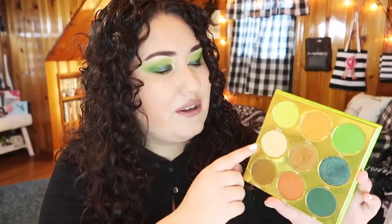If I had thought up my own palette, I would have done basically this exact palette, except I would have probably removed the shade right down here and just put another green in, because I love greens. But all of these shades are gorgeous. I love that you've got these mattes up top. They work great for your transition shades. You've got a lime green, an orange, a forest green, and then this middle row of shimmers. This shimmer right here surprises me so much, and you'll see that in the swatches.